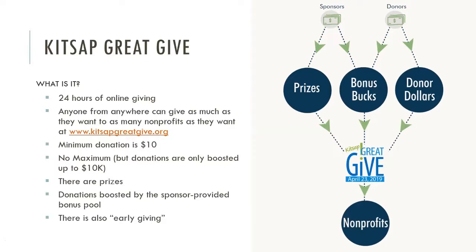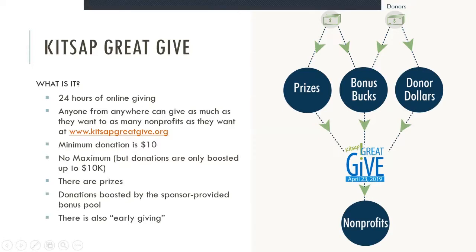Everything that you donate, as you can see in the graphic to your left, is boosted by bonus bucks. I say you donate, but I mean your donors donate. Everything your donors donate is boosted by bonus bucks. And those bonus bucks only boost the first 10,000 of a single donation. So if a person donates $10,000 to you, it's all boosted by the bonus bucks. If another person donates $11,000 to you, the first 10,000 is boosted by the bonus bucks, but the last 1,000 isn't. And we put that limit in so nobody can come in and kind of sweep the bonus pool.